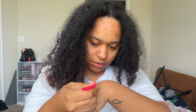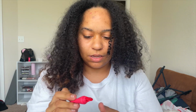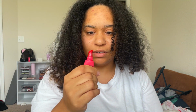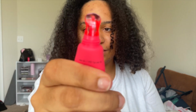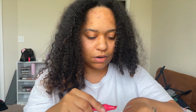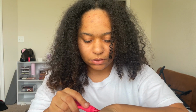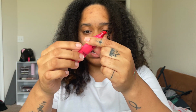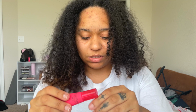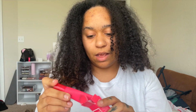Come out. It's not thick. It's just been sitting in the cold, and it's really stiff. Look at this. But that's a pretty color. So it looks like that at the bottom. That's really cute. It's super thick. She thick. Look, she is thick. So I might need to warm these up with my hands before I even use these.